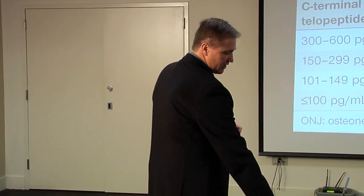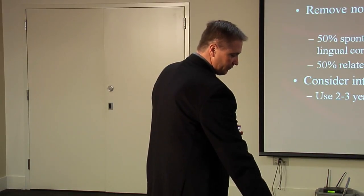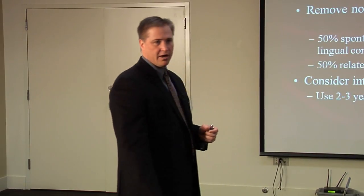That's not true. Without a doubt, that's not true. So you have to be careful on any of the lab tests that you're looking at. But CTX is a lab test that's been talked about within our literature, and that's something that you can decide on your own whether you want to use or not. With that being said, do I use this? I don't. I don't use it.